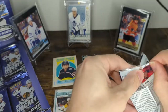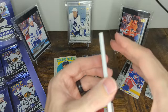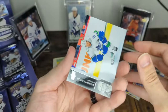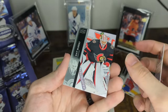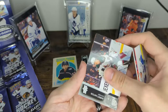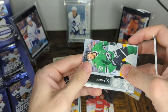Continuing onwards. So far hit 4 of the 8 OPG, hit the French, 1 of the 4 canvas, 1 Young Gun, and the clear cut, and that is a jersey. So you know what, we're gonna do it. We're gonna open it. A Matthew Highmore. I had to look at that one close. Matt Murray, Joe Pavelski. Next card's the jersey, so we're just gonna pull the back ones here. Barrett Hayton, Mark Stone, and the jersey is, so it's a rookie materials, so it should be this way.